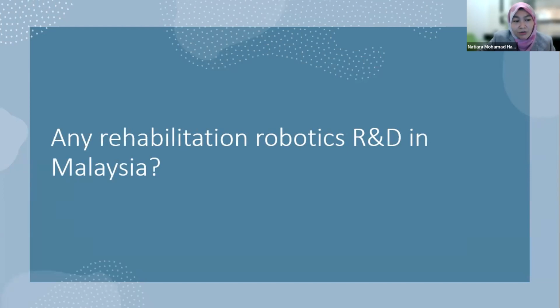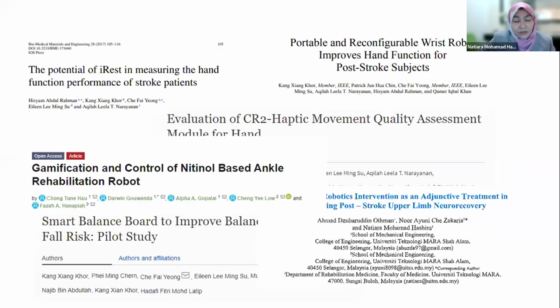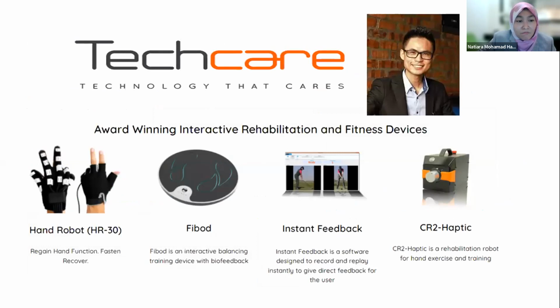To answer that, of course, yes. You already listened to Dr. Khor, and it is not limited to that; the list is not exhaustive. Malaysia is not foreign to R&D projects and activities. This is a part of the research activity that has been published in high index journals. Our R&D activities span from humanoid robotics, upper limb robotics, and exoskeleton upper limb robotics, to orthotics robotics as well. I think Dr. Khor has an outstanding achievement in penetrating the market with innovative products.